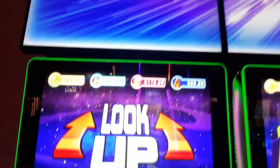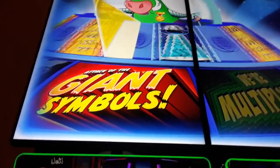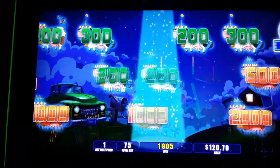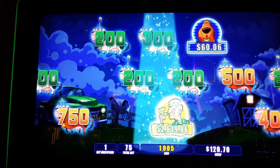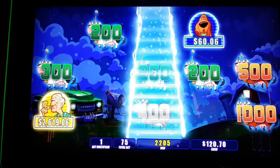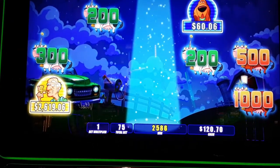Invaders attack on the planet. How about we want our cows back? I really like that one. Giant symbols. Oh, I had that once before. Didn't do much. Okay, this might be good. $3. $4. $9 total. All right, I'll take it.